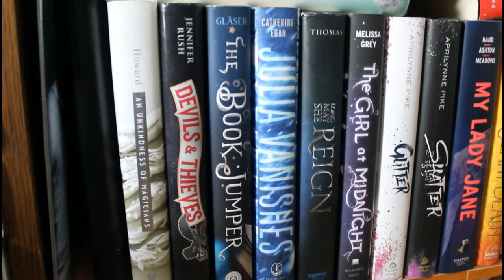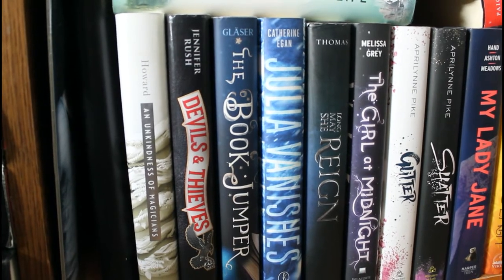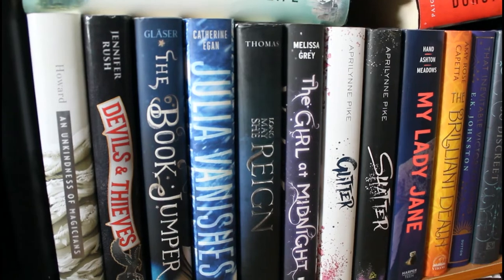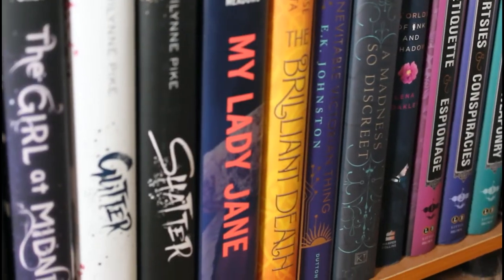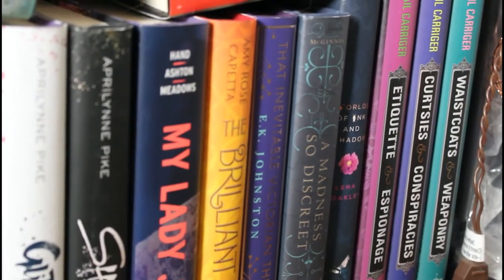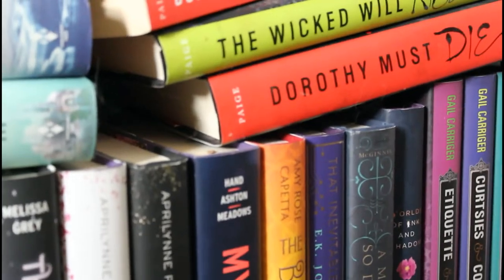Then we got An Unkindness of Magicians, Devils and Thieves, The Book Jumper, Julia Vanishes, Long May She Reign, The Girl at Midnight, Glitter, Shatter, My Lady Jane, The Brilliant Death, That Inevitable Victorian Thing.